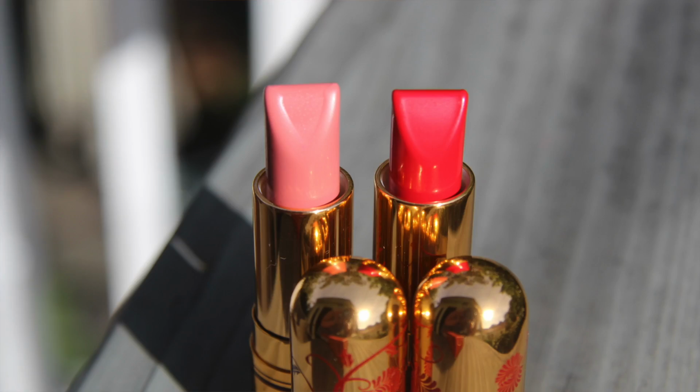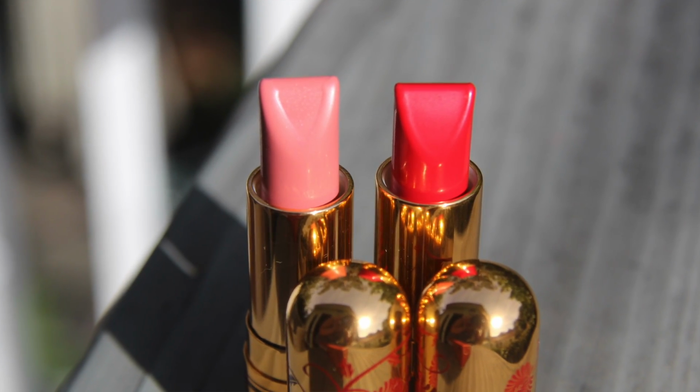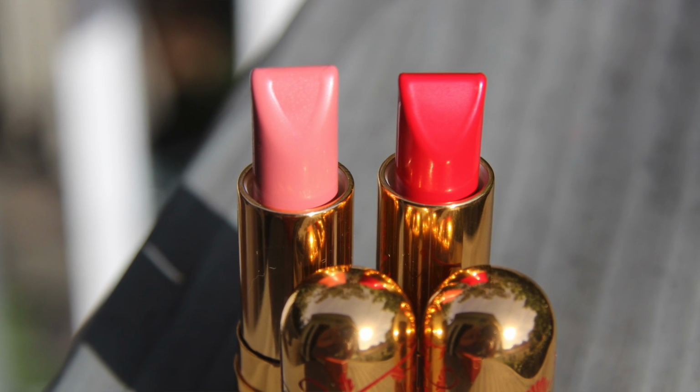I'm gonna do a description for the Portrait Pink first, just because the red does stain slightly and the pink doesn't, so it makes sense. But I will say that Portrait Pink was the winner for me. I didn't expect to like it.